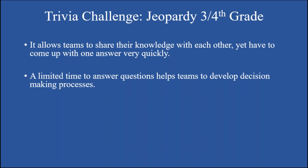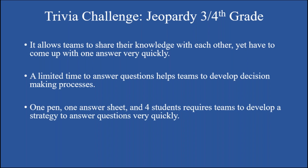Because once time is up, if they don't have an answer on the paper, they must mark an X in that space, and they have no chance to go back, no choice to change their answer or put a new answer down on the answer sheet. So this factor within the challenge itself forces the teams to make a decision, and make a decision quickly. We want them to learn that skill, and by the end of the game, they're going to have practiced the skill with at least 20 or 25 questions. So they really have to develop this skill pretty quickly.